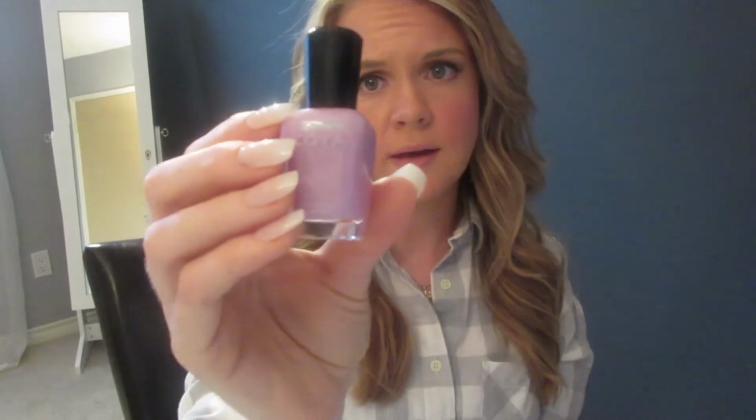I find these lilac-y shades beautiful to wear in the spring and the summer. But yeah, I would highly recommend this if you don't already have it. I don't know if you can tell, but there is a bit of wear in this one. This is probably my most worn Zoya of all time so far. I love this polish, and if you don't have it, it's definitely a nice addition to your collection.